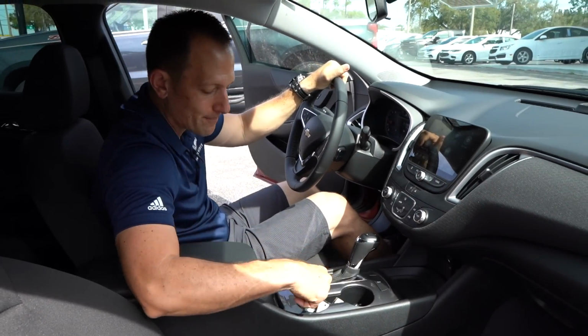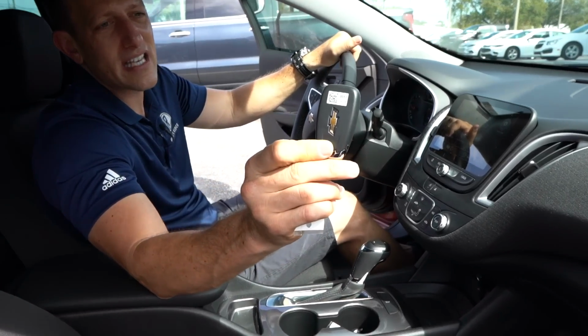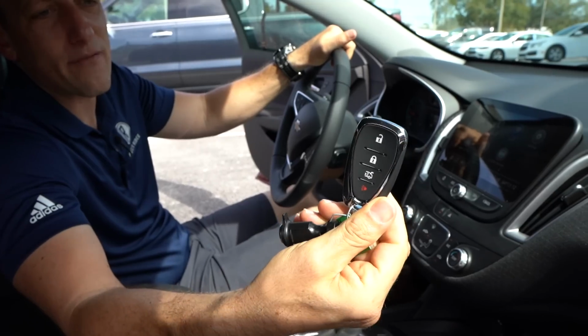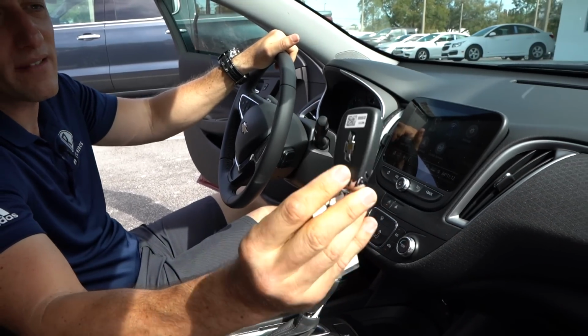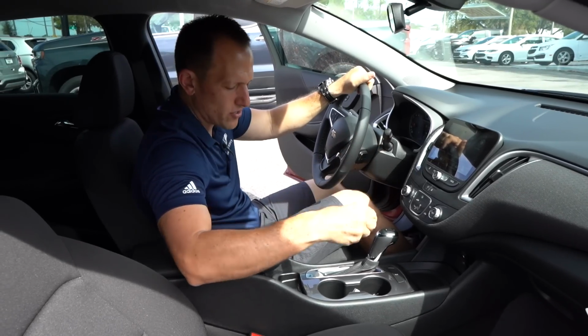You're not going to miss that key fob. Here is your standard key fob for the Malibu. You flip it around, you have your trunk release. It's got a nice weight to it, it's got the black plastic. Probably not going to scratch too bad.